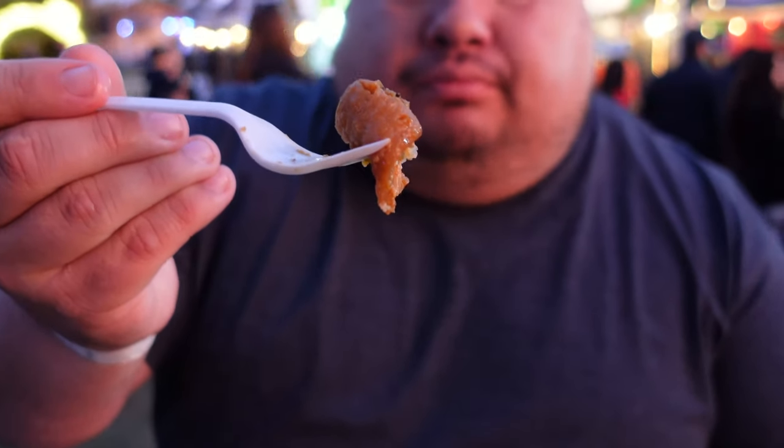It's chewy, but soft. You can taste the chicharron in it. It's so good. Really good. They did not mess around with the meat. Look. You see the chicharron in here, pork skin. I say a solid 10 out of 10 for a unique flavor.